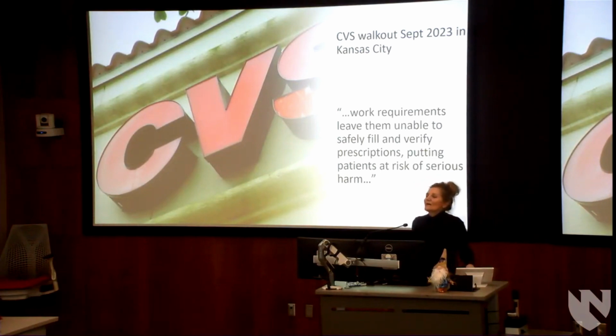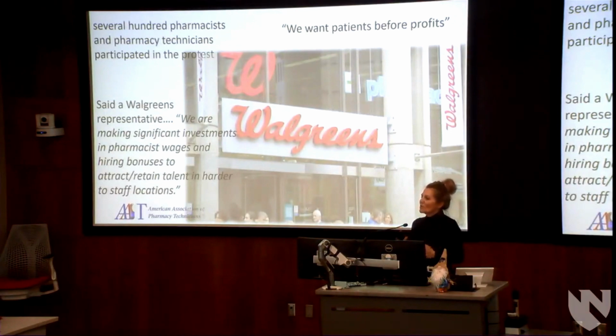So when we heard about these strikes, it kind of affected us, didn't it? It affected our morale. What's going on with us? Are we doing the right things? It really affects you because historically, healthcare workers do not strike, and certainly pharmacy staff do not strike. So this CVS strike was then followed by a Walgreens strike.